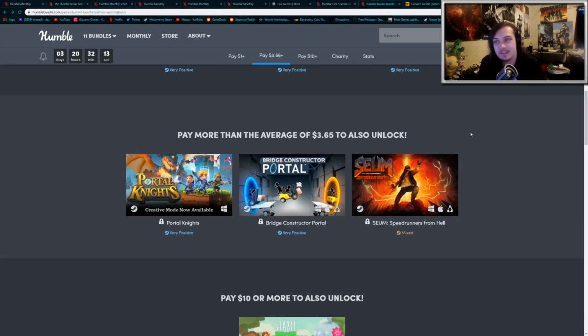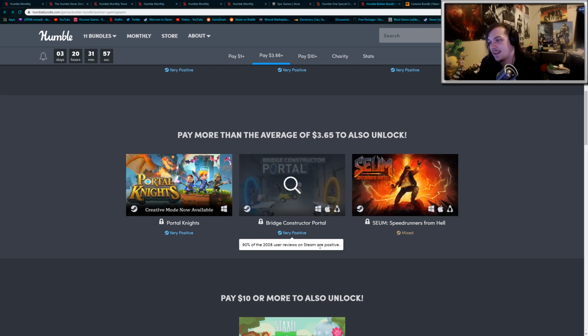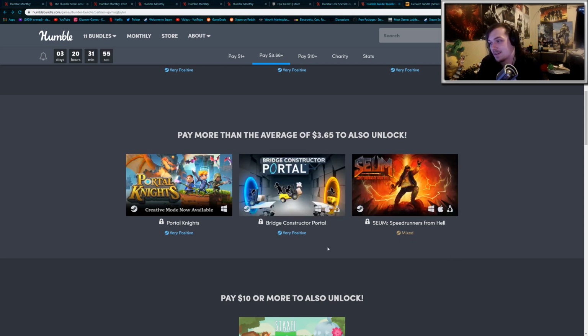And then the second tier is just $3.65, which is really cheap. You're getting Portal Knights, Bridge Constructor Portal and Speedrunners from Hell. I would recommend all three of these games, but especially Bridge Constructor Portal and Speedrunners from Hell. Those two are fantastic. Speedrunners from Hell is a platformer, and then Bridge Constructor is a puzzle game, like a bridge building puzzle game with the Portal theme to it.